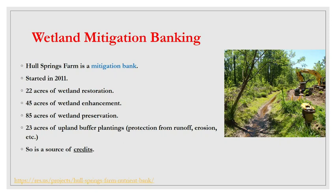Now remember, why would Longwood do this? Because credits can be sold. We understand that. Now, Longwood's also involved in stream and nutrient mitigation banking. So there are two other types of mitigation banking that go on at Hull Springs Farm. More on that later. Right now, we're just focusing on the wetlands. So what I just told you about, the 22 acres plus the 45 acres plus the 85 acres plus the 23 acres, that's all simply related to wetland mitigation banking, and it earns credits. Now, these things earn different kinds of credits. It works a little more sophisticatedly, but basically we're generating these credits that we can sell.